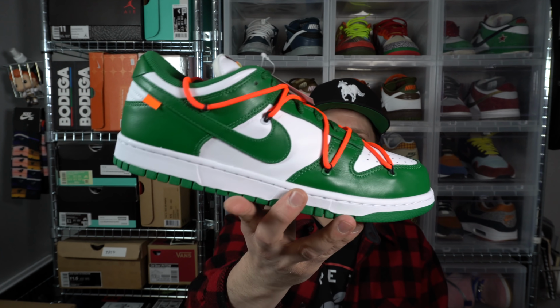Obviously, it's a pair of the off-white Dunks. This is a size 9.5. He hit a SNKRS pass, so I know it came from Nike 21 Mercer. Packaging is very interesting. Now again, this is the first time I'm seeing these in hand. So this is the pine green colorway.